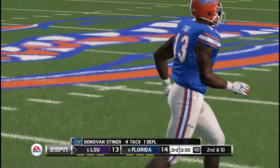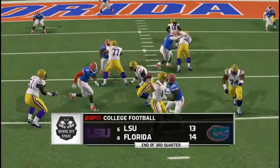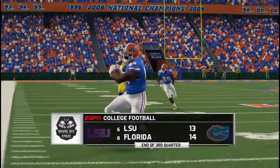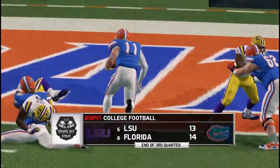Raymond in motion, to try to set the screen. It's deflected at the line of scrimmage. Mario Addison got his hand there.